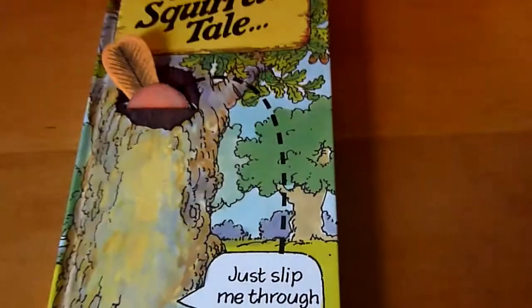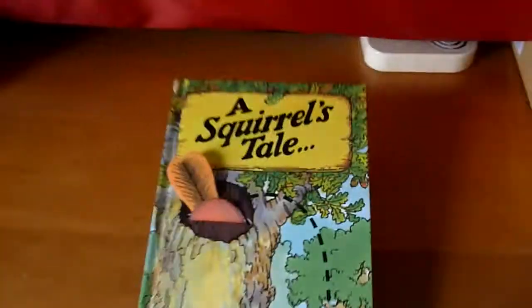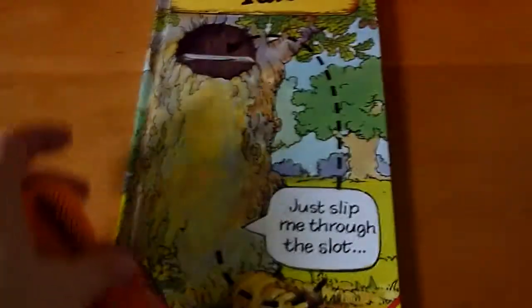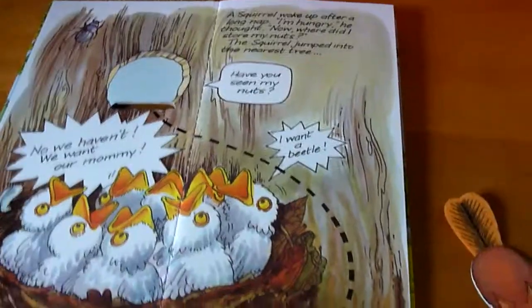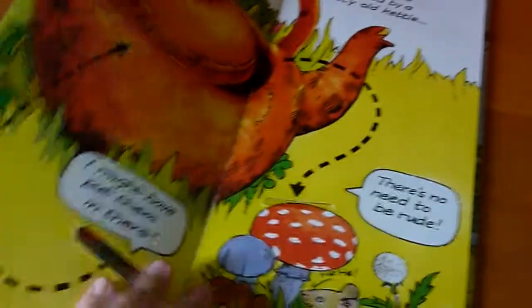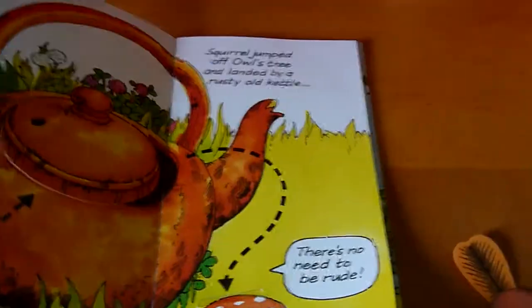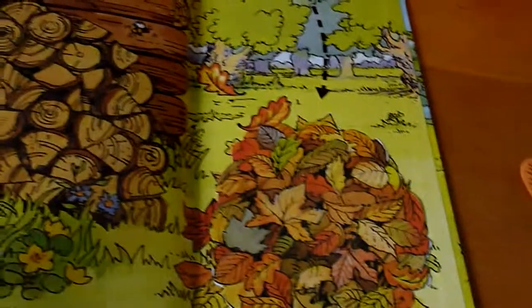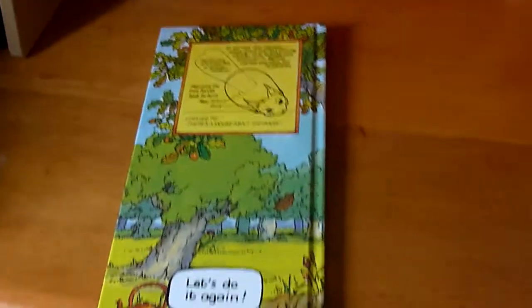Next I have a Squirrel's Tail. This is a really popular book that has this little squirrel, and it goes through the little slot in each page and comes out the hole on the other side, and it follows the story. You put it through the hole and bring it out the hole all the way through the book, and you follow its little path all the way to the end, and it has some flaps and stuff in it. We have a mouse about the house book too, with a little mouse instead of a squirrel. And I think that one's just really fun, really cute.